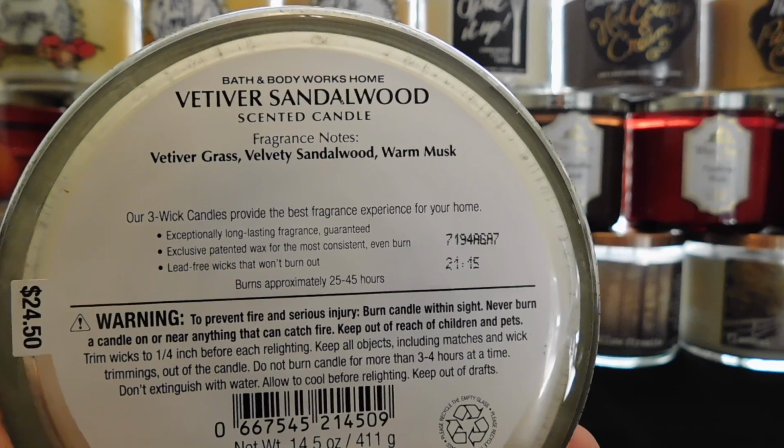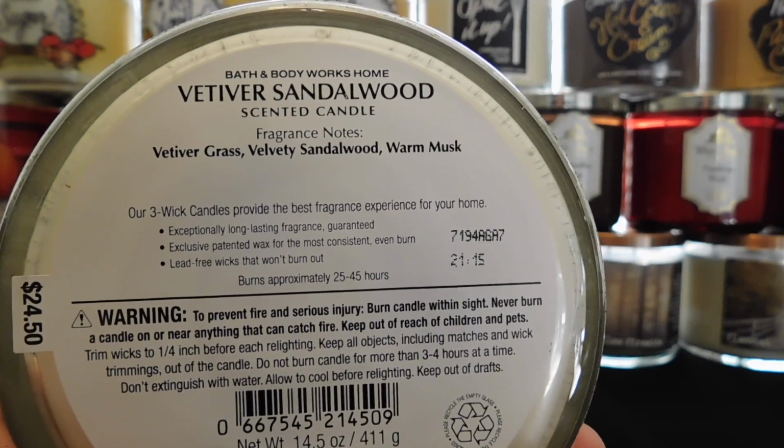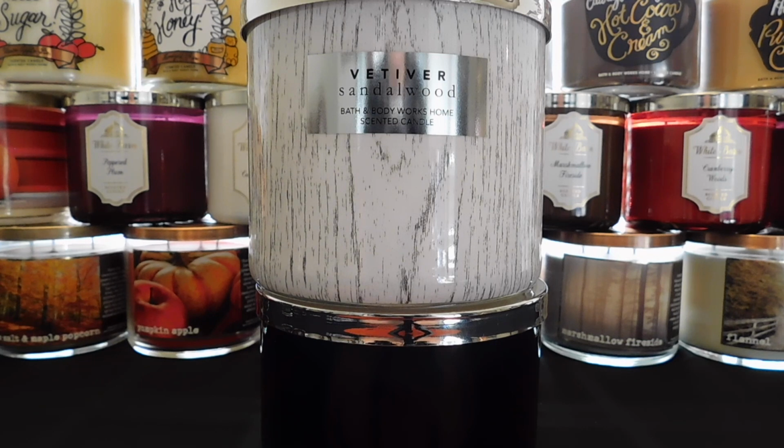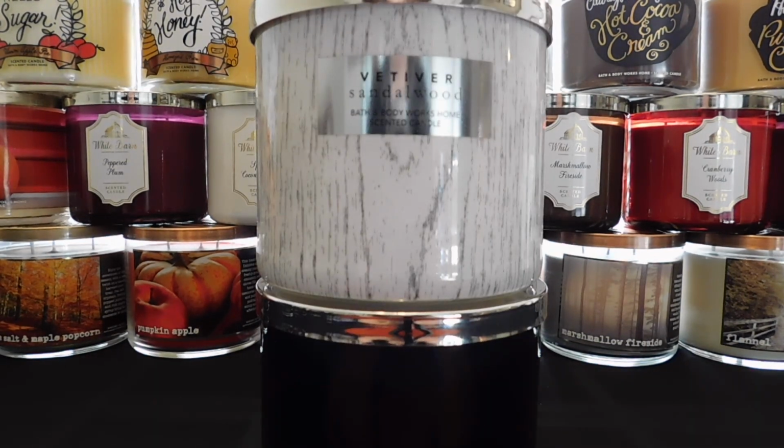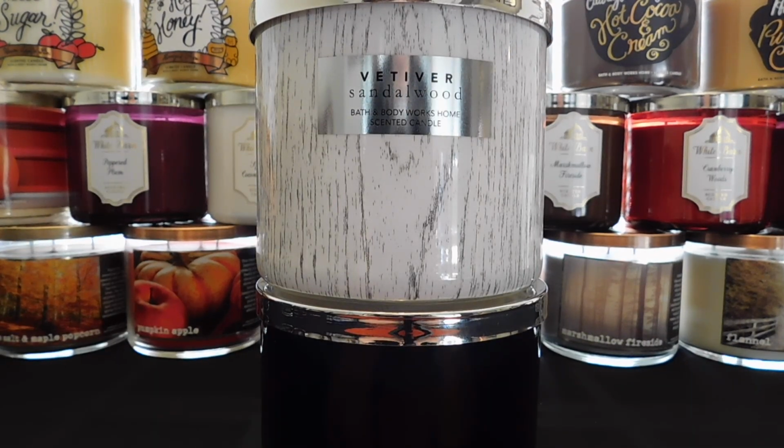The notes on this are vetiver grass, velvety sandalwood, and warm musk. This was another one that really surprised me because I thought it was going to be a cologne scent, very heavy, because typically vetiver is a masculine note, but this one surprised me also. I really love it. I don't think this one is going to be for your typical candle burner. This one is definitely a conceptual type scent.